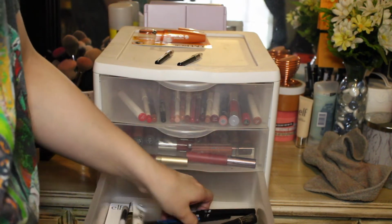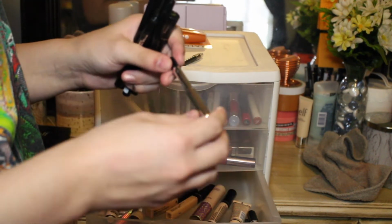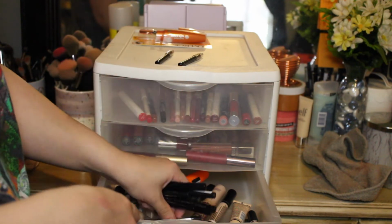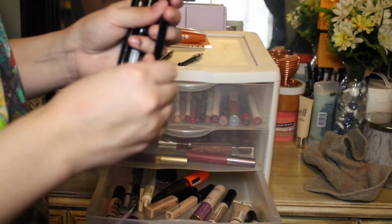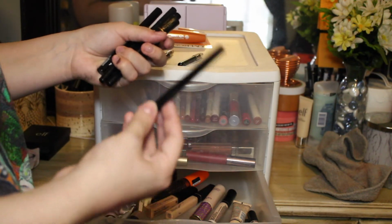Okay, so I have a couple of eyeliners back here. We're just going to go through these. So we have the Marc Jacobs eyeliner. I actually really like this. It stays on my waterline really well, which a lot don't, so I'm going to keep this one. The Hikari eyeliner. I have so many eyeliners. I don't even think I ended up using this one. But I don't know if you should give eyeliners to people, so I'm going to toss it.